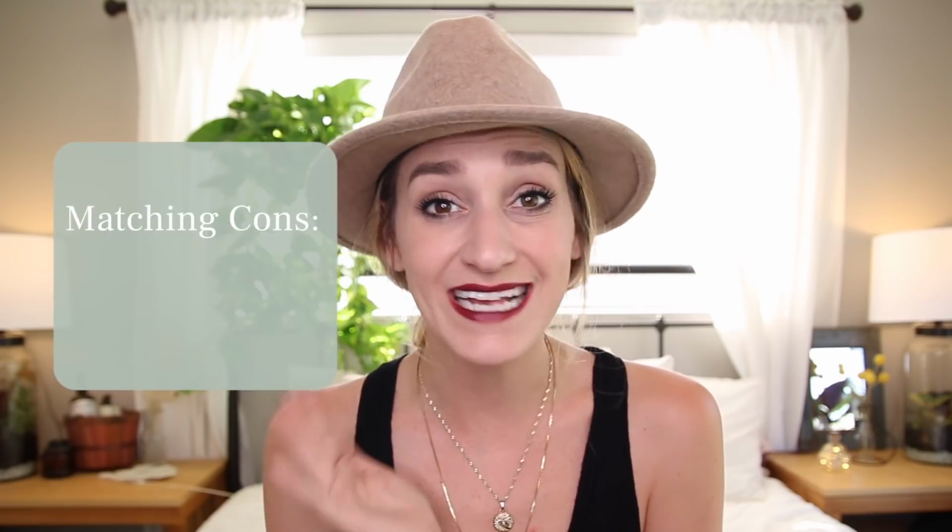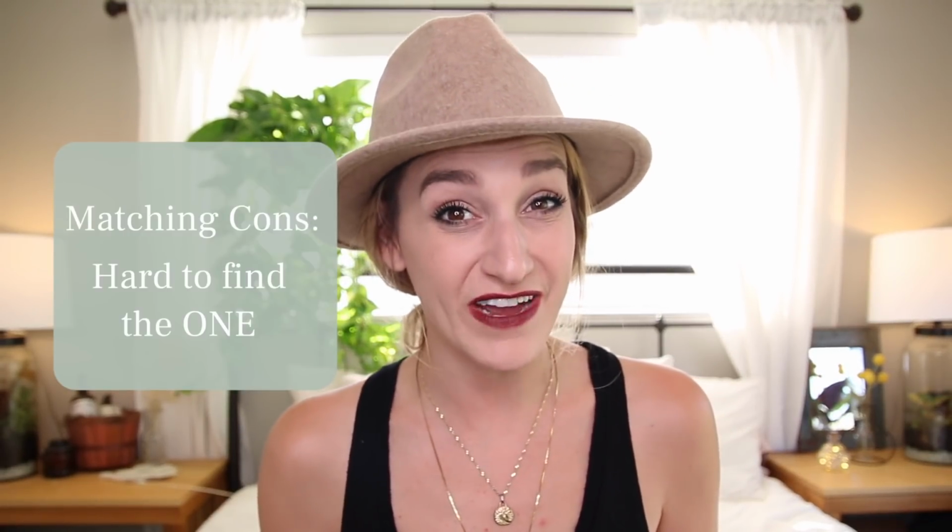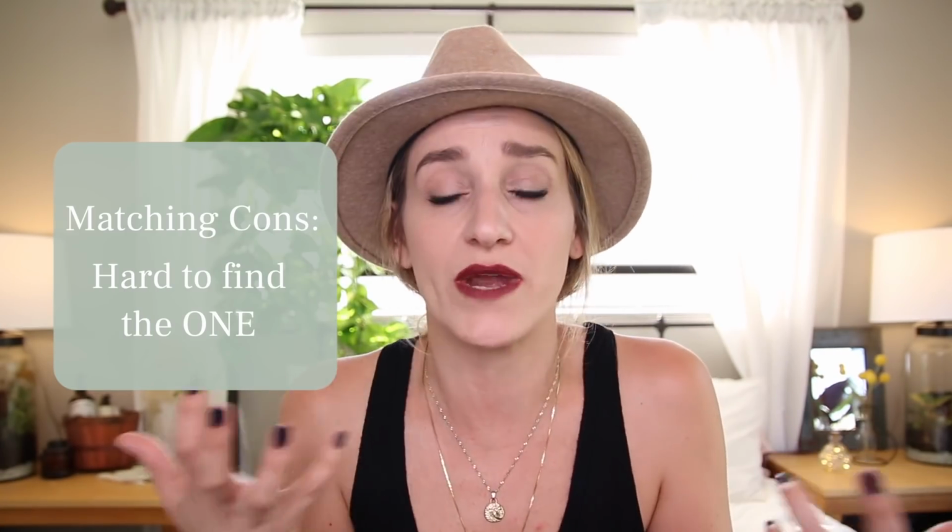Now the cons to everyone wearing the same exact dress. Naturally, one size does not fit all. One dress will likely not be super flattering for every single person in your wedding party. You might try really hard, but it's not gonna look great on absolutely every single body. And it's really hard to find the right style that might possibly look really great on every single body. Whether it's something that you're asking the girls to do to figure out a dress that every one of them likes, that's a lot of opinions trying to decide on one dress. Or you're taking on the responsibility of finding the perfect dress that will fit any figure, any size, any skin tone. That's a lot of responsibility for whoever has to make that choice.